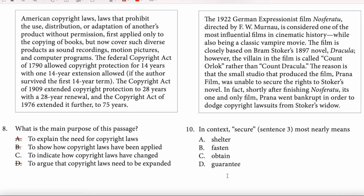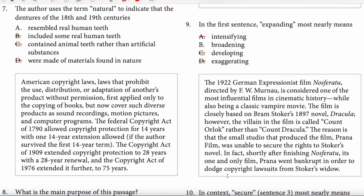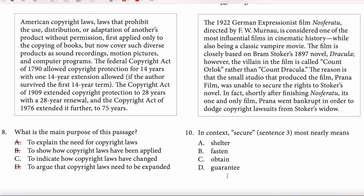I don't think we need to know that here for this question because it looks like another vocab question. I think it is. Go and read question number 10. In context, secure in sentence 3 most nearly means... It's another vocab question, right? It's saying in context, just like the other vocab questions. In the context of the passage, secure most nearly means, right?